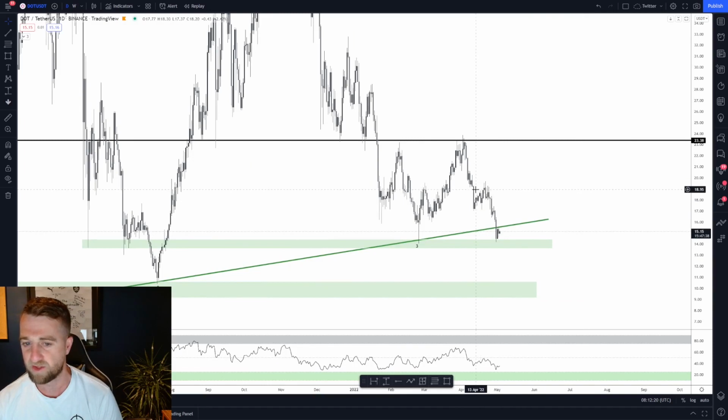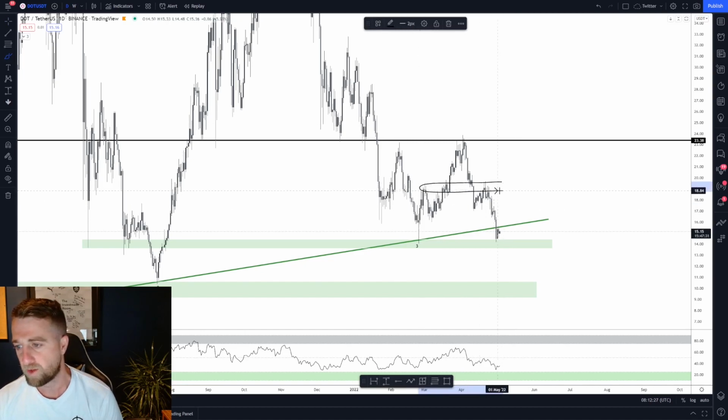I think that's the first major level. If you look at this area here, you can see all those wicks were rejected there, and then it was a major support level. If you look at that, it's actually a nice head and shoulders pattern there, which we have dumped into. So that head and shoulders pattern did play out there.